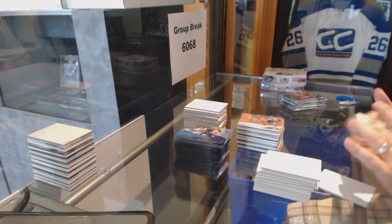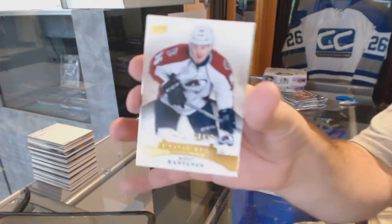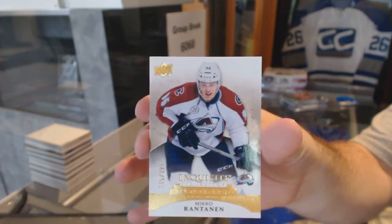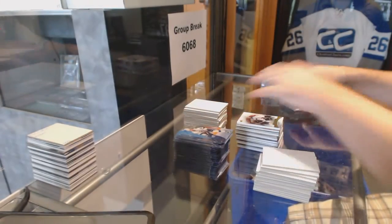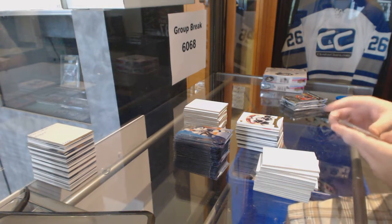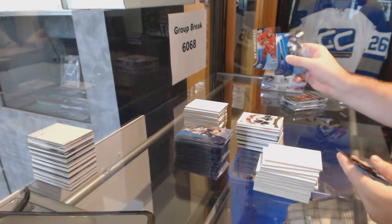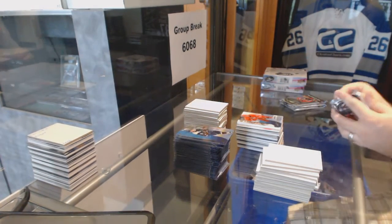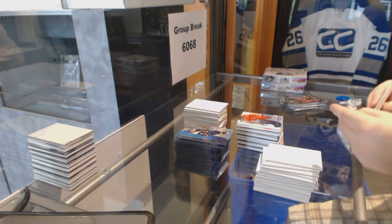We've got an Exquisite Rookies to $3.99 for the Central of Mikko Rantanen. Mikko Rantanen. 1999 of Keegan Lowe, which is the Metro. Keegan Lowe goes to the Metro.